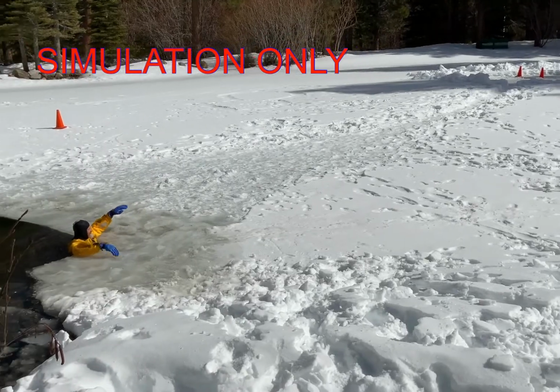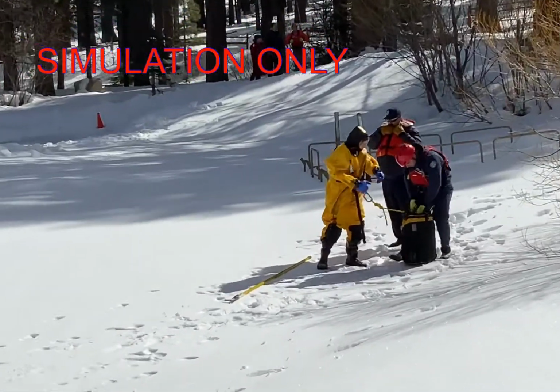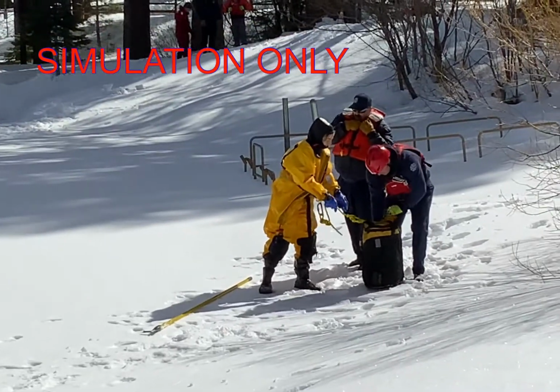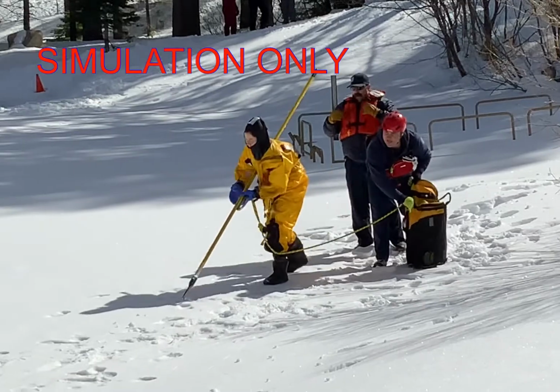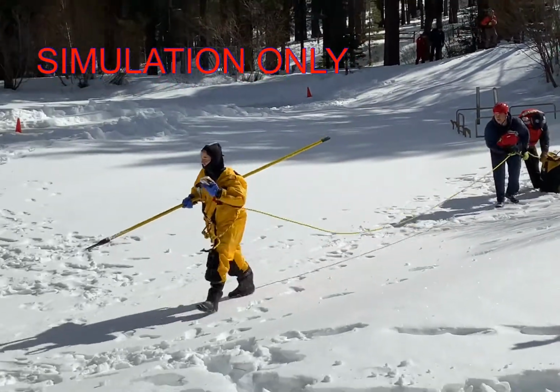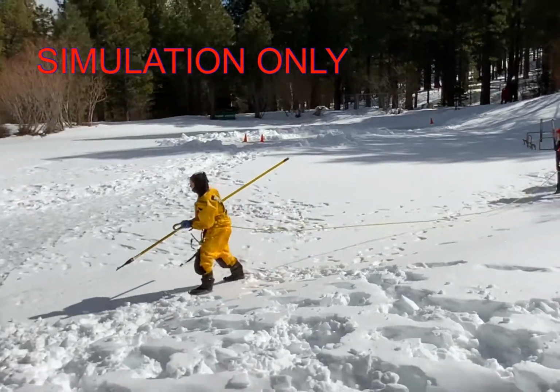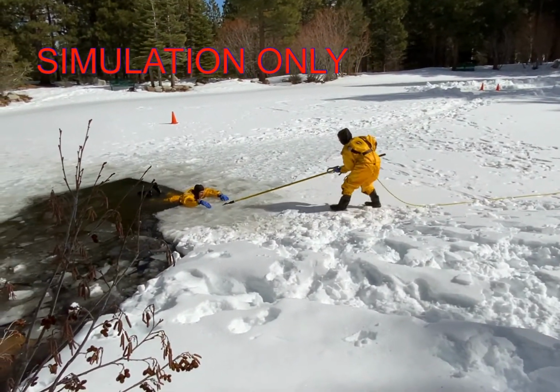Hey! Are you the only one in the water? That's just me. One victim in the water on the ice shelf. Rescue, and hey, victim, hey. Relax. Try and stay on the shelf, okay? I'm so cold. Try and reach for this. Can you grab it? My hands aren't working.